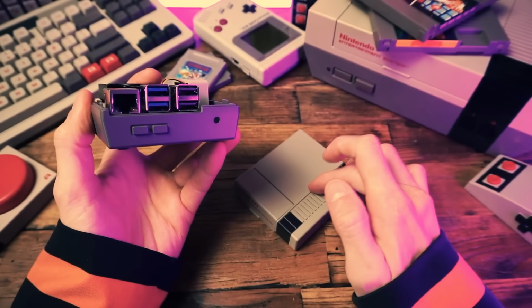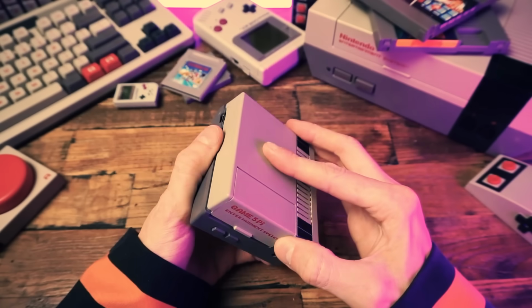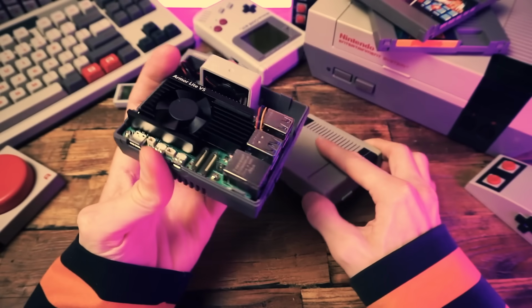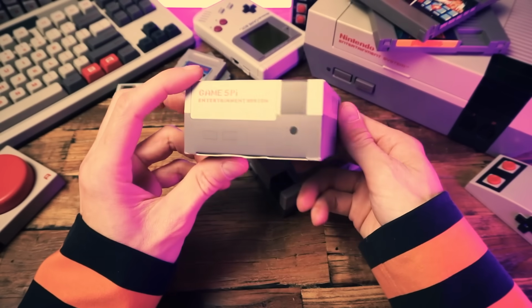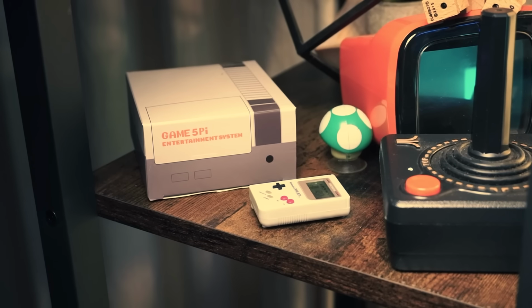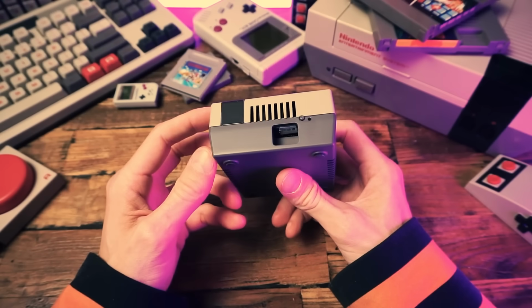Then I needed a case. This is the case that I chose, the Geek Pi case. It's super affordable. It was only like 15 bucks and it came with the case itself, a heatsink for the Pi, and a case fan for ventilation. It also came in this cool box that looks like a little NES. This box has been sitting on my shelf just as a decoration. It looks so good.